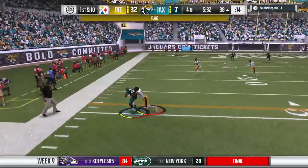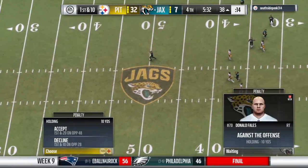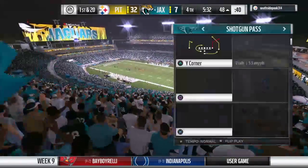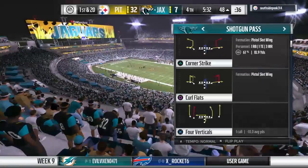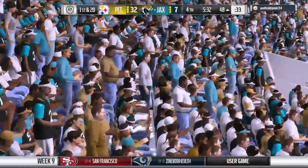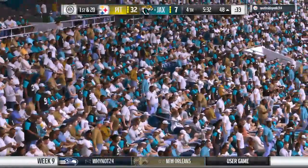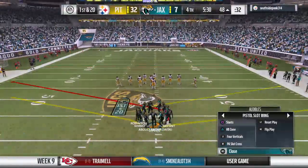A dump off for Abdullah. So holding by the offense, and maybe now you've got to shift what you want to do in the playbook. Yeah, definitely. Change what you're doing in the playbook, but boy, the advantage shifts to the guys on defense, doesn't it? Longer yardage situations, they often become bolder. And the penalty now makes it 1st and 20.